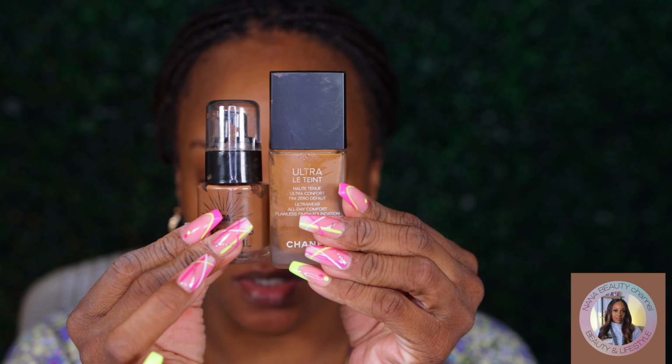Okay, for foundation, I mixed my Chanel Longwear in 121 and then my BB Cream by Shop Miss A in the shade D2. Yeah, D2. I mixed these two. Perfect combination. You're probably saying, Nana, how can you mix a $70 foundation? If it's 70, it might be more than that. But with a dollar foundation, it'd be the perfect combination. It just works like that sometimes.